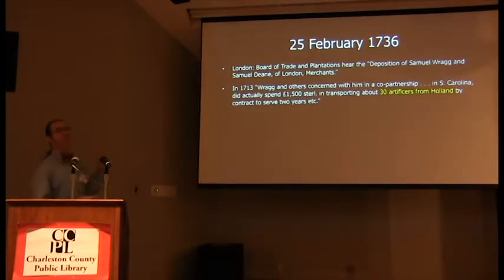And they're saying, in 1713, Wragg and Dean and several others formed a little co-partnership in South Carolina, and did actually spend 1,500 pounds sterling. That's a huge sum of money 300 years ago. In transporting about 30 artificers from Holland, that is 30 windmill specialists coming from Holland to South Carolina in 1713. And they contracted to serve for 2 years and build windmills.